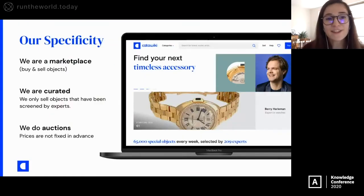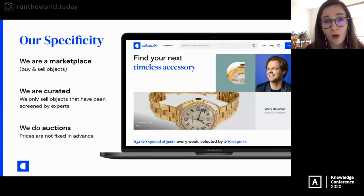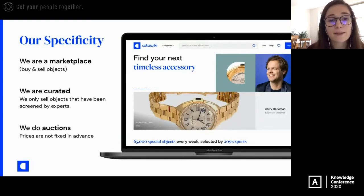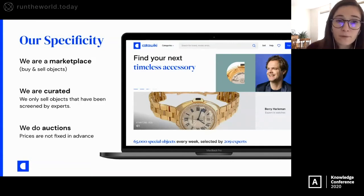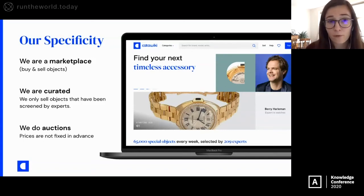We have some specificities that make it hard to do on a day-to-day basis. We are a marketplace, as you probably know already, so people can buy and sell objects. Our core point of distinction from other similar marketplaces is that we are curated. Every single object that goes into the platform is screened by experts, as you can see on the picture, and we have them for all the categories of objects. Another key aspect is that we do auctions, so prices are never fixed in advance.